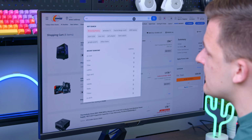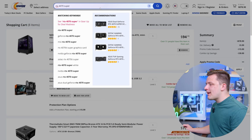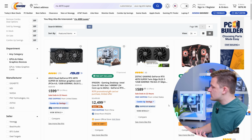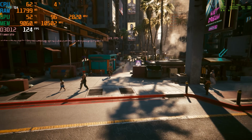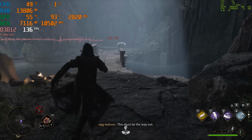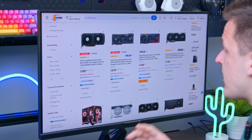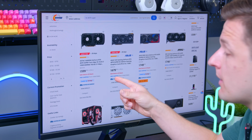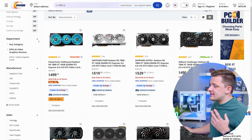The first option that springs to mind would of course be the RTX 4070 Super. That retails for around about $599 at MSRP. You can see some cards are actually slightly cheaper than this, while some cards are more expensive. This is going to give you great 1440p performance, good ray tracing, NVIDIA's DLSS 3, which is way better than what AMD have got to offer at the price point. And for those of you looking for a great NVIDIA solution, the 4070 Super fits in the budget and makes a lot of sense. The RX 7800 XT from AMD still holds its own though.